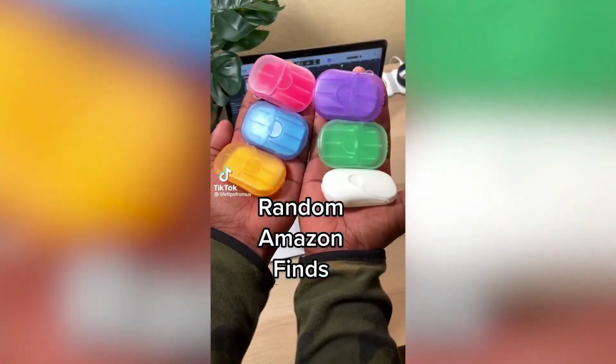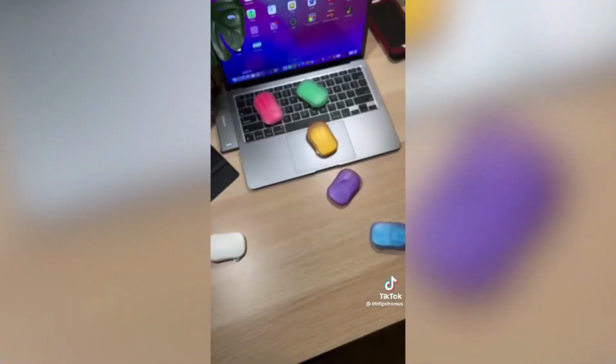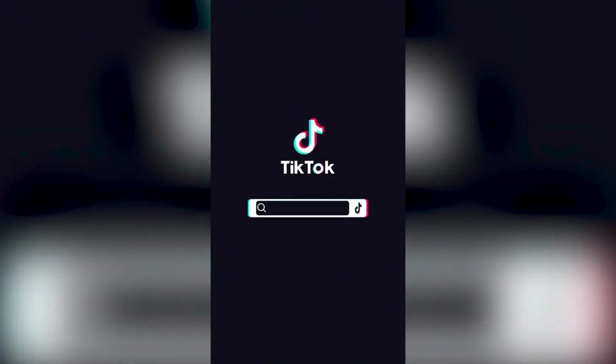Things on Amazon you never knew existed. No, these are not Listerine strips. This is soap. No matter where you are, especially when you're ready to eat, you'll always have soap at hand. Perfect for parents, students, travelers, and just about anyone.